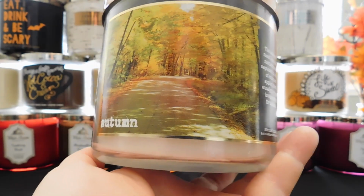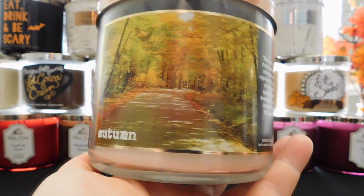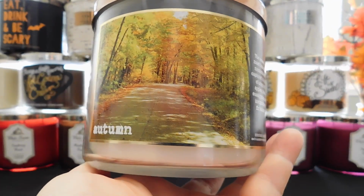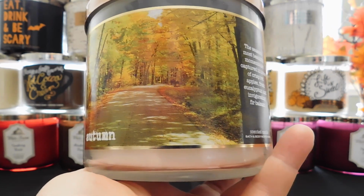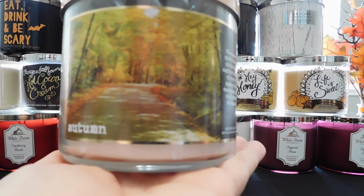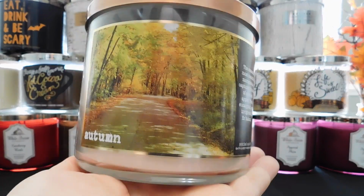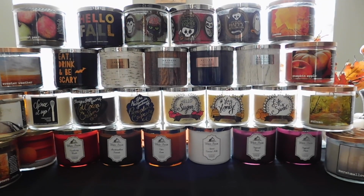I love this scent. If you tend to like a little bit of a fresher scent, then you probably prefer Autumn over Leaves, because Leaves definitely has that thick, syrupy kind of sweetness to it, and is really heavier on that apple, whereas this, you get that freshness, and it's just gorgeous. It's amazing. Again, a must-have every single fall. Absolutely love it.